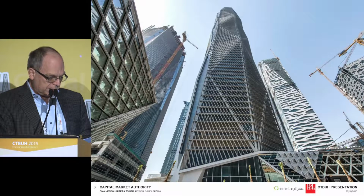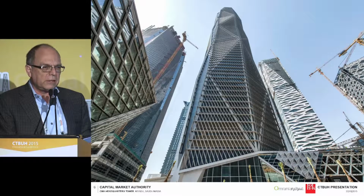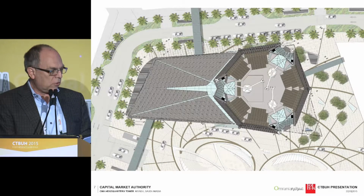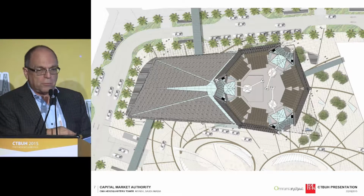The tower design responds to the constraints of a very interesting and unusual site. By the way, these are pictures of the tower under construction, taken about 3 months ago. This is a view of the tower from the ground, looking up in the surrounding buildings that make up the financial plaza. This is the site on which the tower was built, and as you can see, the dotted line represents the actual limits and borders of the site.